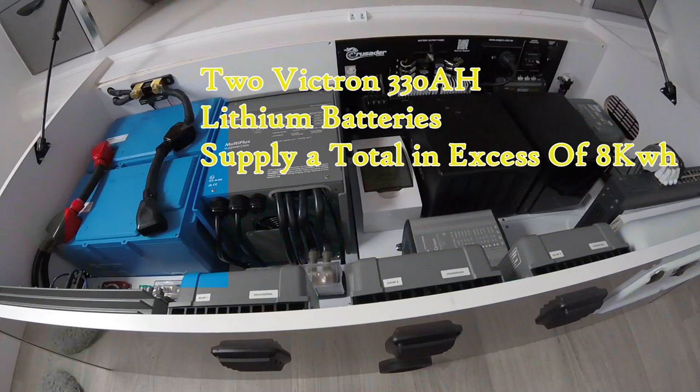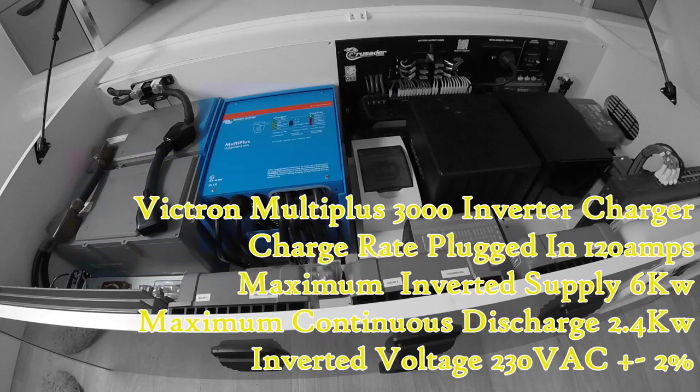Shown to the left of the video frame are two 330 amp hour high discharge lithium batteries. These give a total of slightly more than 8 kilowatt hours when fully charged. These batteries have a maximum discharge capacity of 600 amps at 12 volts DC or 7600 watts. This is above the inverter maximum draw capability. To the right of the batteries is the MultiPlus 3000. This has a maximum discharge of 6,000 watts, so below the battery discharge maximum.